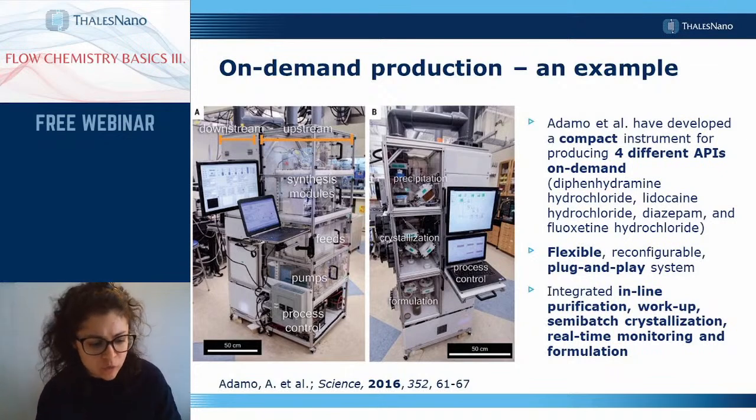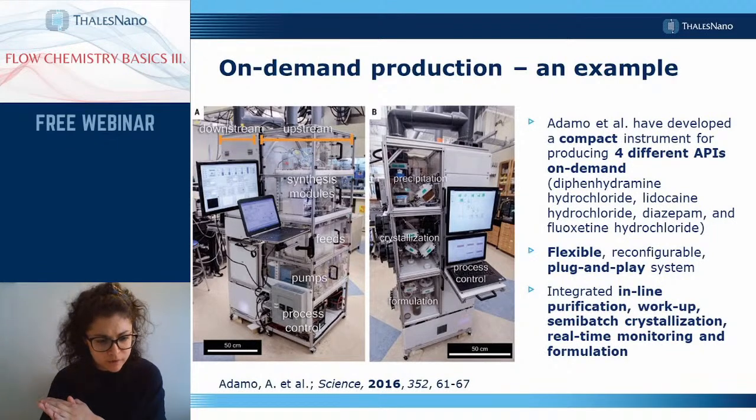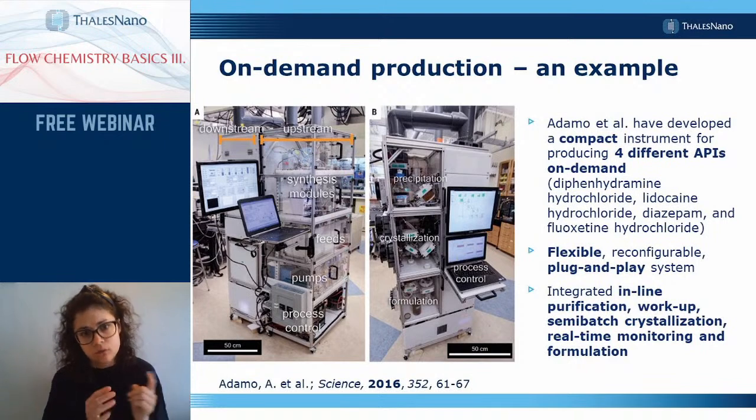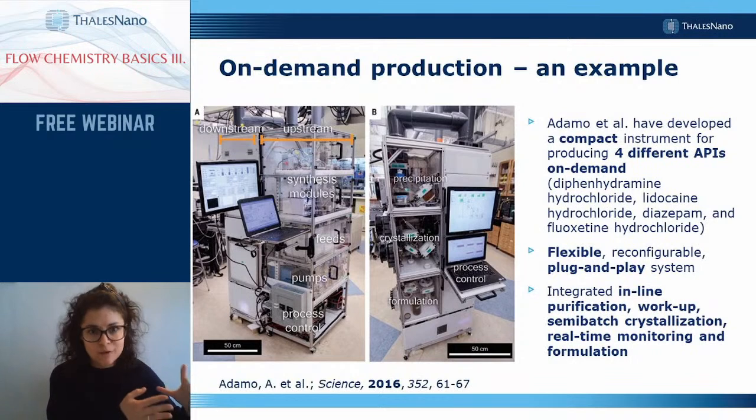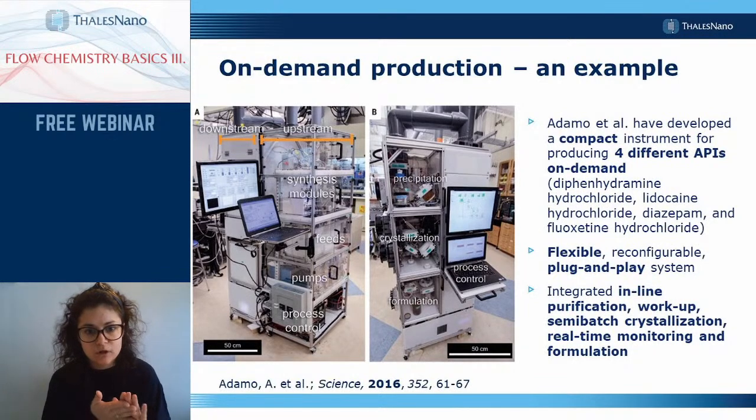And as I mentioned before, with this you can eliminate the problems of long manufacturing time, transportation and storage, and it's very important in the case of short lifetime drugs. So when you are synthesizing them on demand and using them on demand, the short lifetime is not a problem.